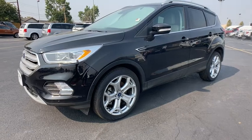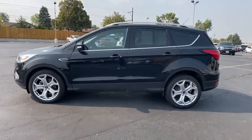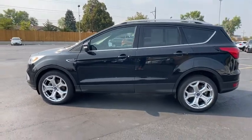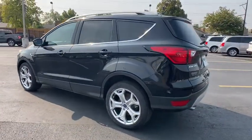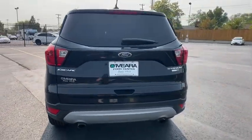Enjoy the view of this 2019 Ford Escape. This vehicle is an outstanding buy with fewer than 25,000 miles on the odometer. Here's a Ford Escape, the sporty, compact crossover that takes the stress out of your daily drive.